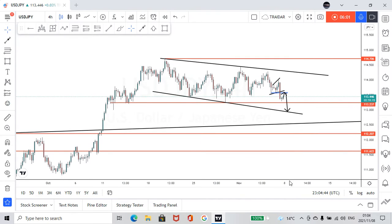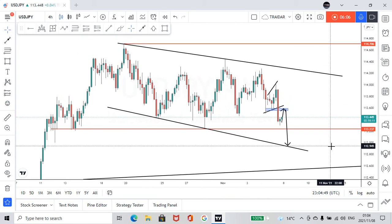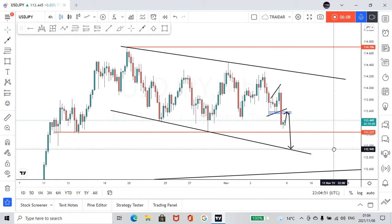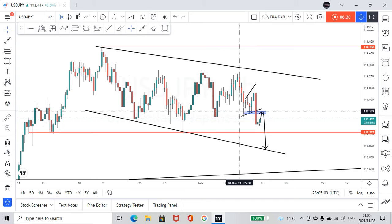Because losses always come when you try to sell a pair that you know very well is bullish biased in a higher time frame. You know very well that long term this pair is bullish, and then you try to sell, and you get those losses. It was something like that for me last week. So that's just about it.